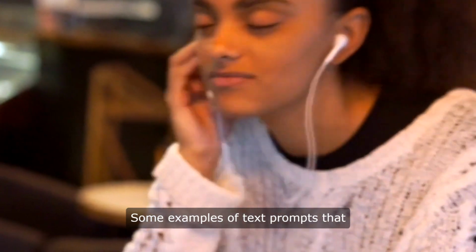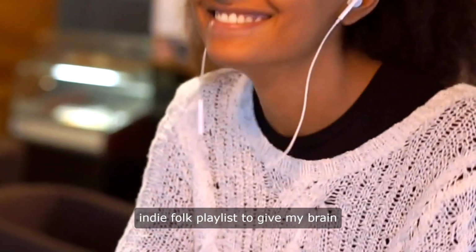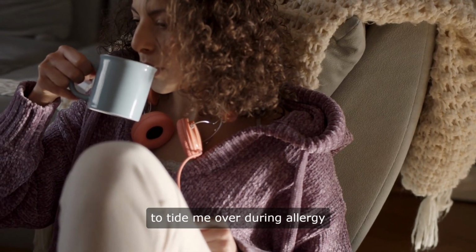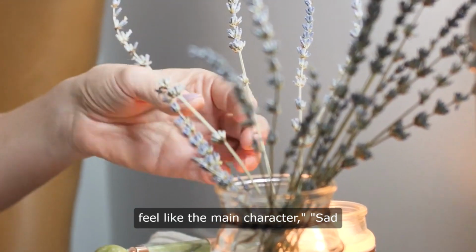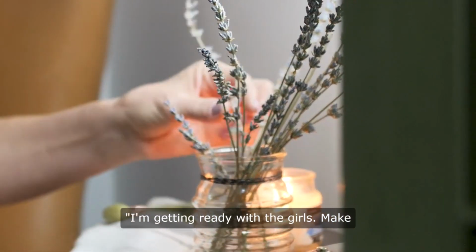Some examples of text prompts that Spotify has provided include: an indie folk playlist to give my brain a big warm hug, relaxing music to tide me over during allergy season, a playlist that makes me feel like the main character, sad music for painting dying flowers, I'm getting ready with the girls, make us a fiery playlist for heating up the dance floor, and tracks for horse riding into the sunset.